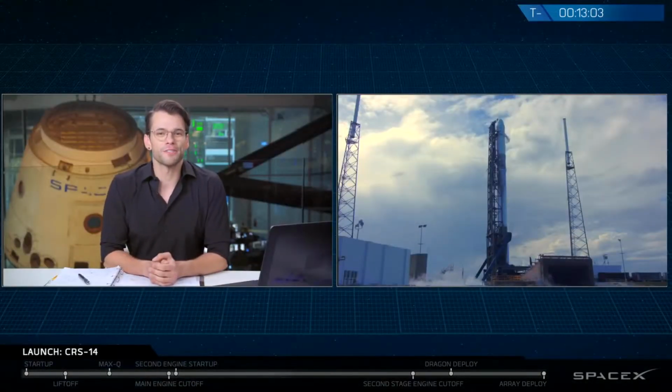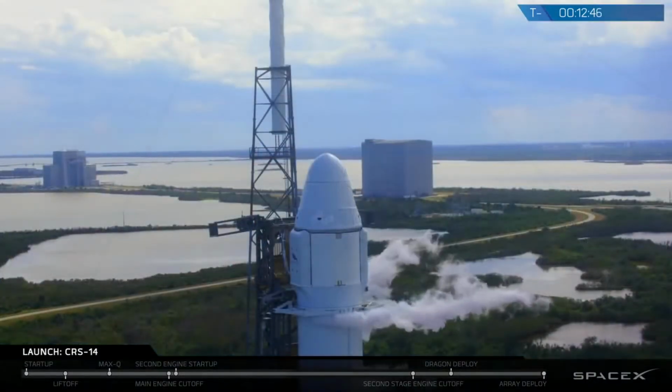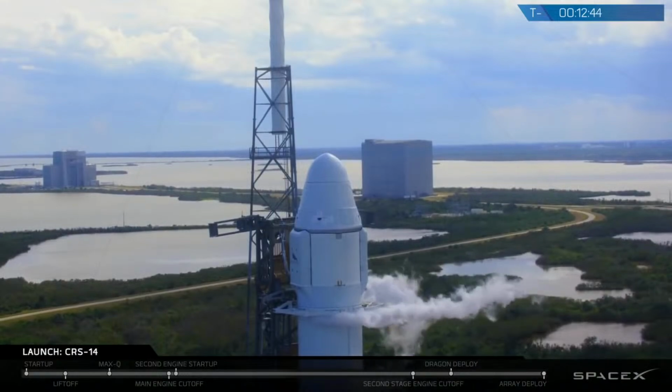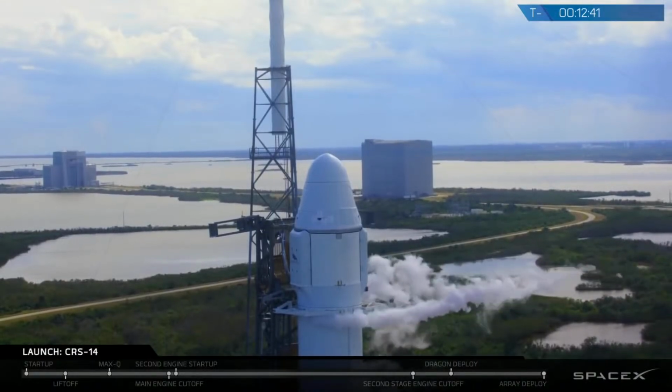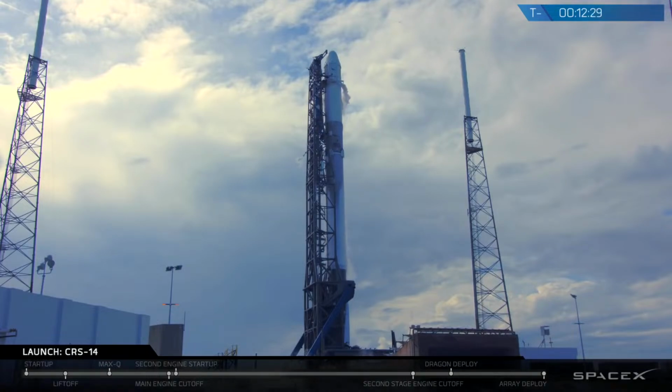My name is John Federspiel, and I'm a lead mechanical design engineer here at SpaceX headquarters in Hawthorne, California. I am thrilled to be here with you to cover our 14th cargo resupply services mission to the International Space Station. Today, for the second time ever, we are flying both a flight-proven first stage and a flight-proven Dragon. That means both the first stage and Dragon have gone to space before. And with T-minus 12 minutes and 30 seconds and counting, all systems are go at Cape Canaveral.